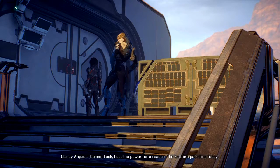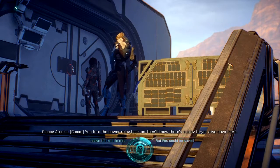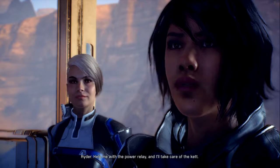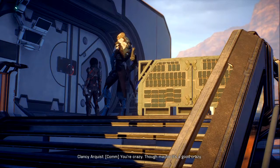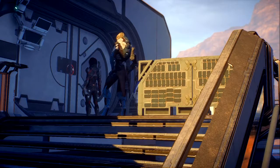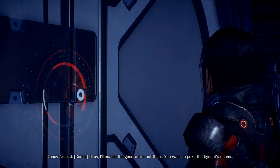Look, I cut the power for a reason. The Ket are patrolling today. You turn the power relay back on, they'll know there's a juicy target alive down here. Help me with the power relay, and I'll take care of the Ket. You're crazy. Though maybe it's a good crazy. Okay, I'll enable the generators out there. You want to poke the tiger, it's on you.